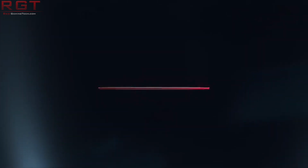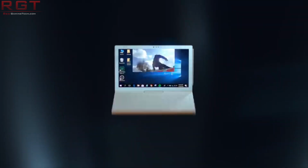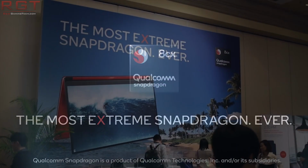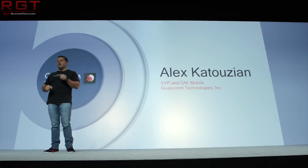But they did talk about how the performance was when sustaining just 7 watts of power, and Qualcomm did actually claim that in that particular scenario the 8xc is 4 times as fast as Intel's low power Y series processors and twice as fast as the Intel U series processors, and this is non-peak performance at 7 watts of power. So a couple of caveats to those statements there, but that is what they did have to say for themselves.